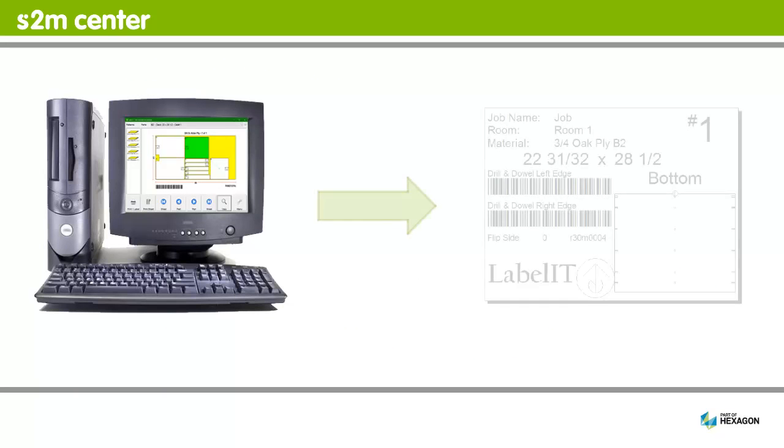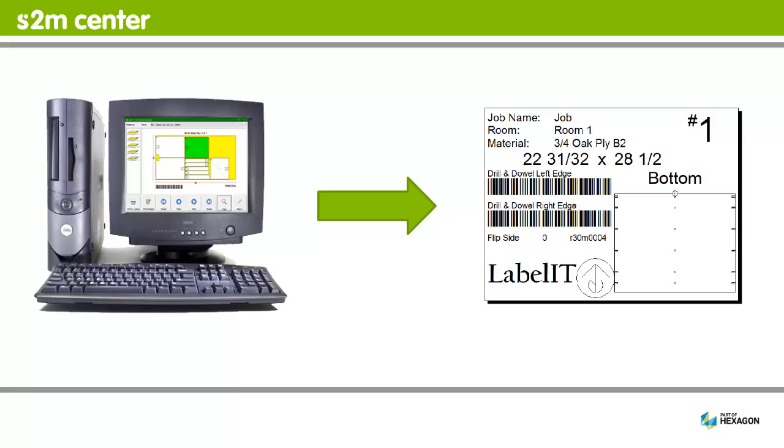In 2001, we introduced Label It, a labeling solution designed to be located at your panel saw or nested base router. Simply touch the part on the screen that you are cutting, and Label It prints out its labels with part information along with barcodes to run programs on machines further down your production line.